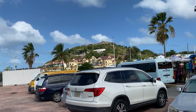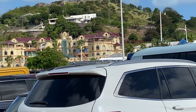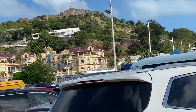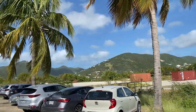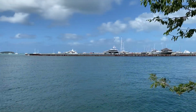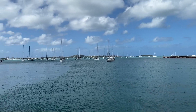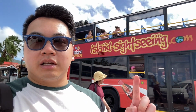That's the shopping mall over there, I think. Or is it a hotel? It's more like a hotel. No, it's a shopping mall. There's probably a resort here as well, that's why there's so many people. Oh, bus is reversing. Oh, they're going in that spot there, so we need to move out of the way. So that's our tour bus.